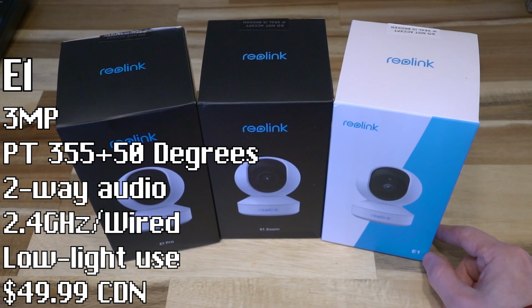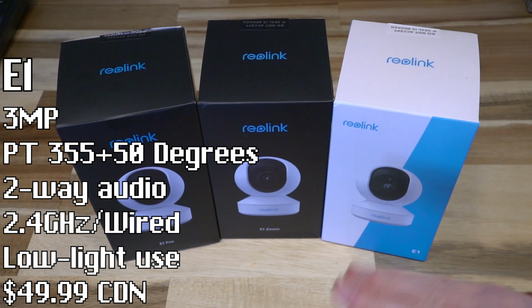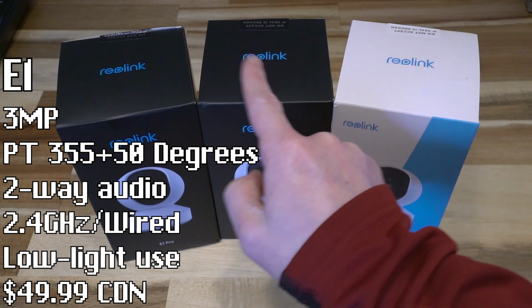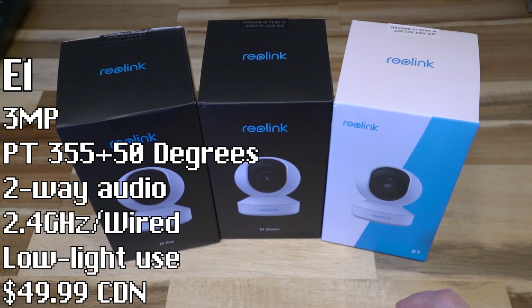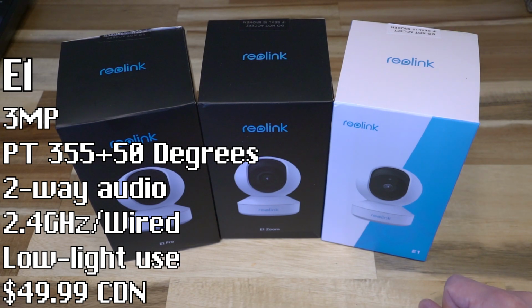It is the most budget conscious of the entire line. It is a 3 megapixel camera with a pan and tilt of 355 degrees and then 50 degrees up and down. And that's the same for all three. It has two-way audio, so that means it has a microphone and a speaker built into it. And it is configurable for low light use. This camera, when it's not on sale, retails at $49.99 Canadian dollars.